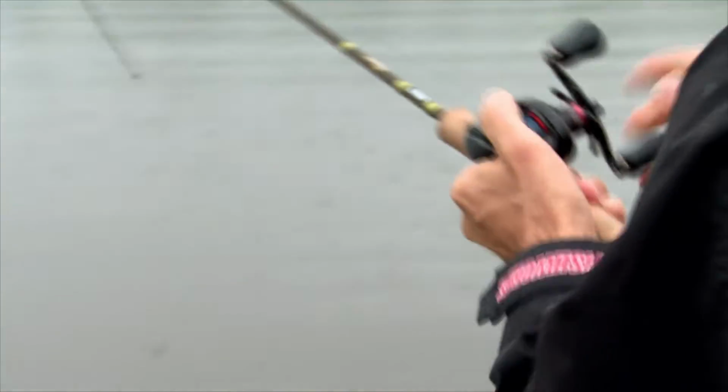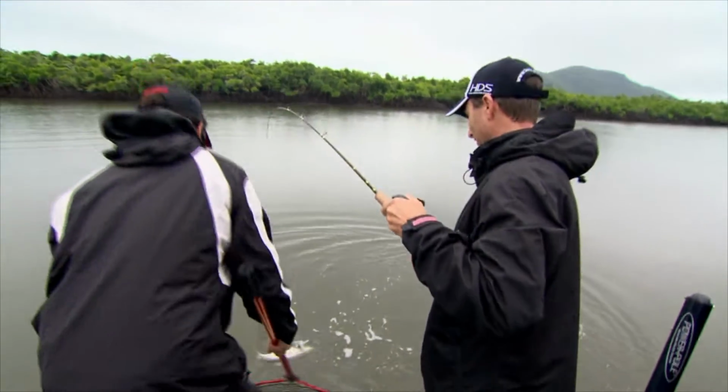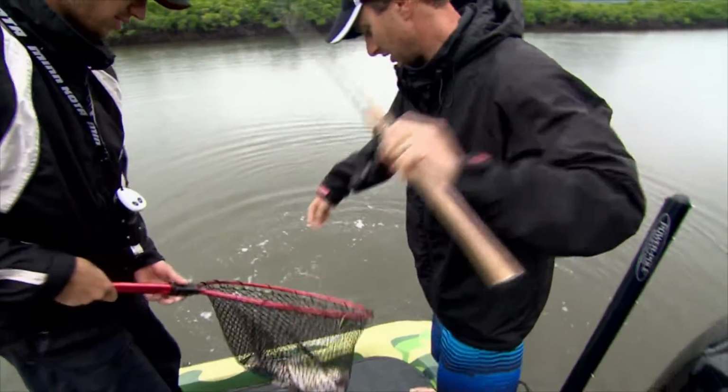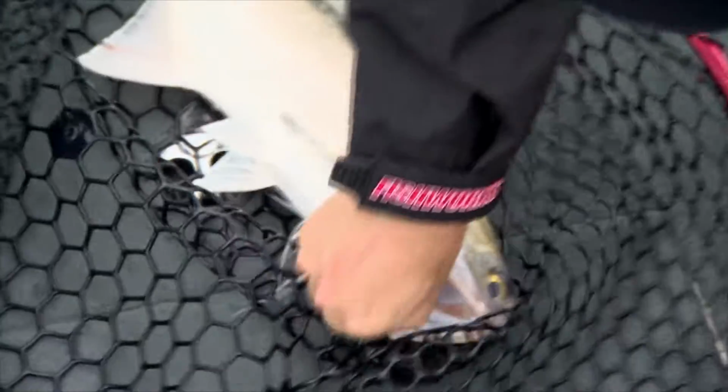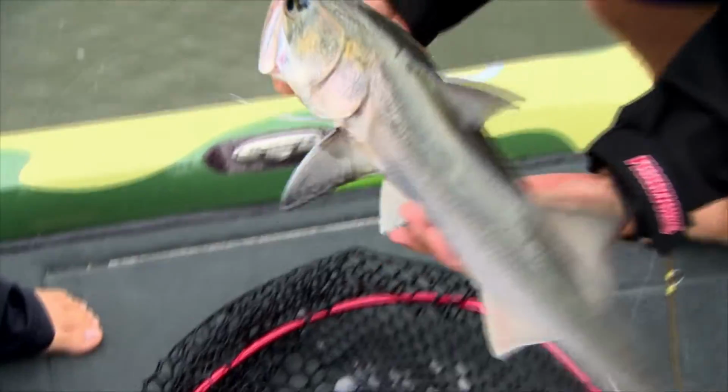I think I've hooked him in the top of the head. He's fighting hard. Tell you what, they've got that big tail like those threadfin, and they've got so much go about them. Beautiful. Look at that bucket mouth on that. Those little feelers like the threadfin salmon, not quite as big.